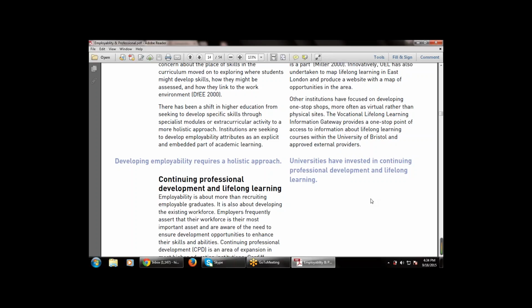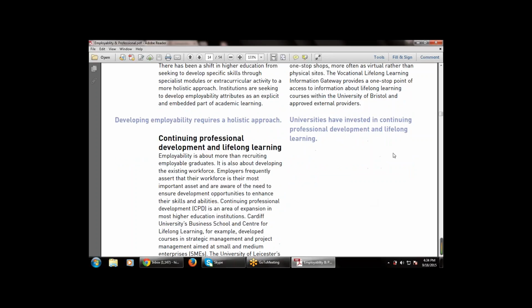Most universities nowadays also focus on continuing professional development. So there will be professional development more than academic development, and lifelong learning, because when the employee works for the organization, there will be lifelong learning.